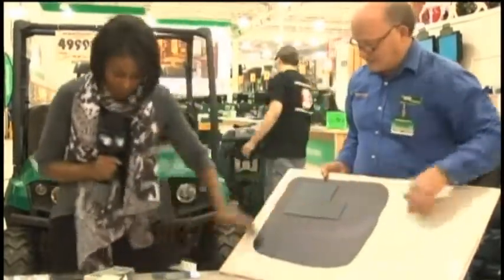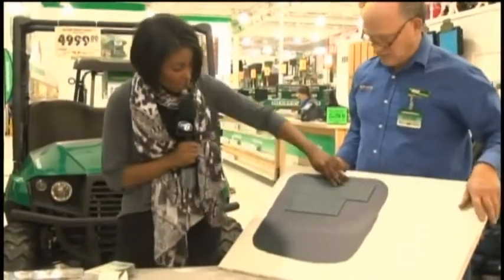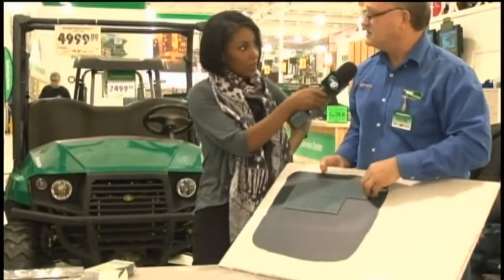Grab another one. We'll line them up. There's more in there. And then you can just stick them as you please, right? Yep. This will cover 1 square foot right here. This box right here runs right around $15. Right. So it's a nice look.